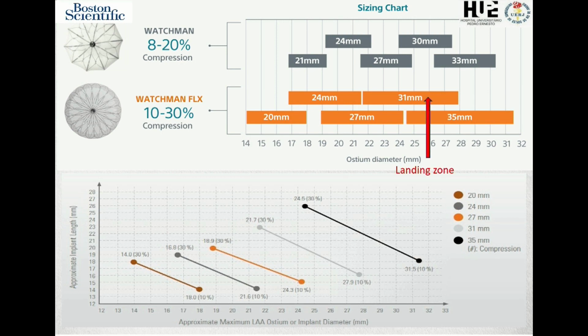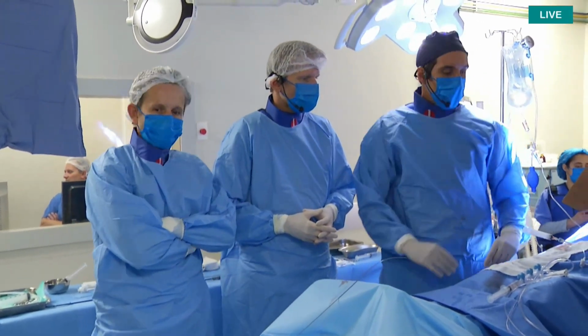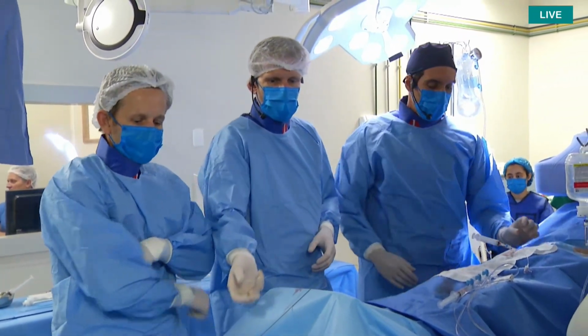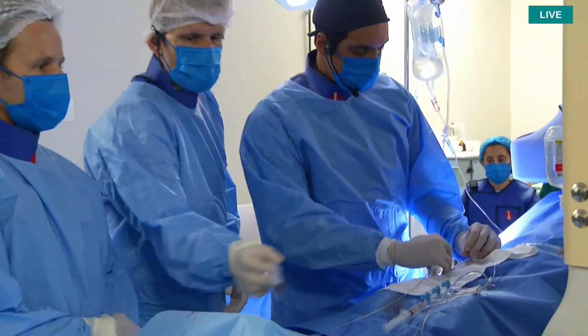So also here on the chart, you see for the 31, if we go for the position we want, we should have around 16 or 17% compression of the device, which is good. It's within the limit between 10 and 30% compression. Yeah. Perfect. So we're all set here. We already have our venous puncture. We have our Swartz in place. So we're going to go on with the transeptal puncture.